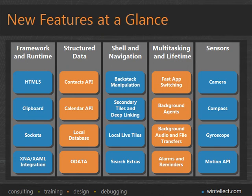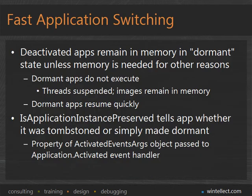Now, that's a lot of stuff there, and some of these features we'll be talking about in detail. Some will be just talking about at a very high level. But what I'd like to do for starters is talk a little bit about a feature called fast application switching. In Windows Phone 7.0, you may be aware that the execution model for applications was very much a one application at a time model. And that's still true to some extent in Mango, although with all the new background tasks and background agents, there are ways that we can write code that runs in the background.